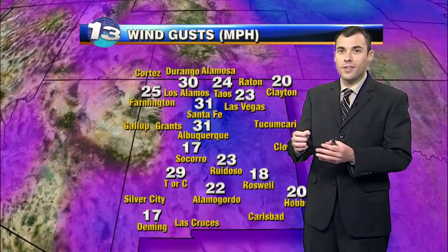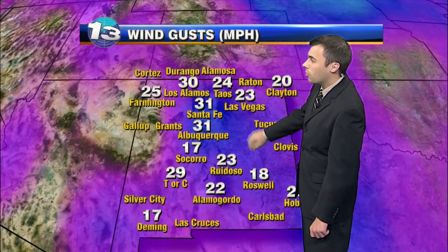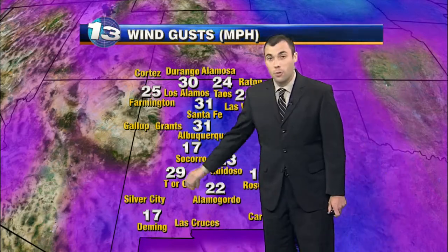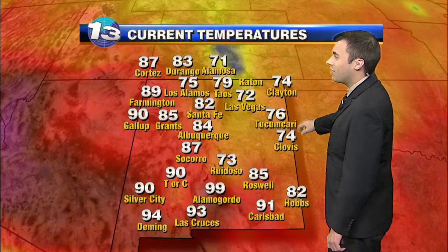The metro areas of Santa Fe and Albuquerque really seeing the highest wind gusts right now at 31 miles per hour for both locations, and a lot of that is due to the East Canyon wind that is developing for both cities as the cold front continues to push across the state, and we are seeing much cooler temperatures behind that front right now, only in the mid 70s from Clayton over to Las Vegas, 79 in Taos, 76 in Tucumcari, only 71 in Alamosa.